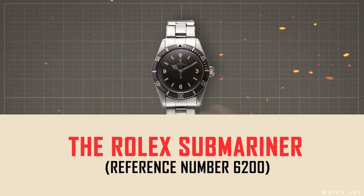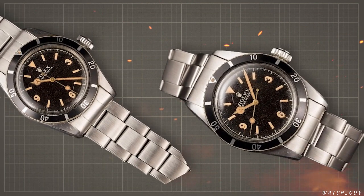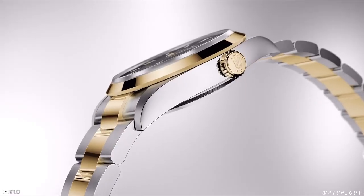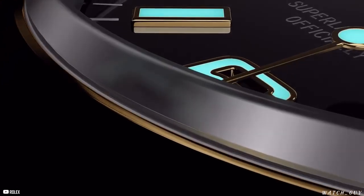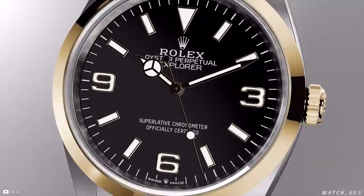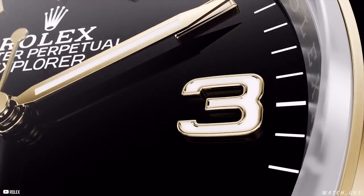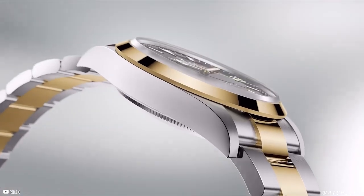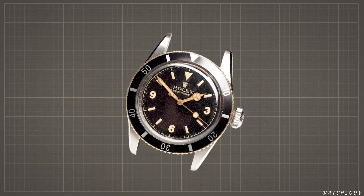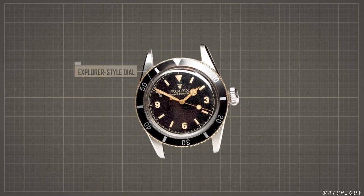Number 2. The Rolex Submariner, reference number 6200. Introducing the crown jewel of vintage Rolex, the Submariner 6200, or as watch enthusiasts fondly call it, the King Sub. Picture this. A Submariner dial that borrows from its cousin, the Explorer, featuring the quirky and unconventional 3, 6, and 9 numerals.